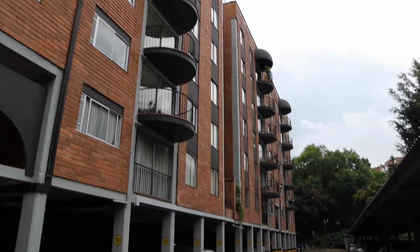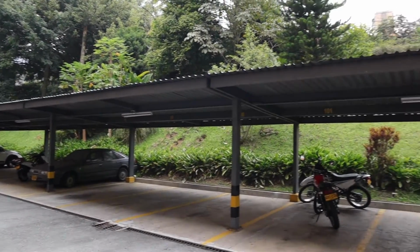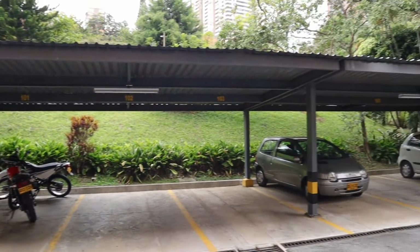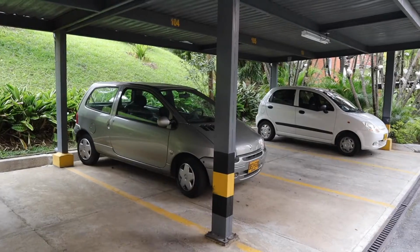This is really weird. This looks like an American apartment complex with the parking like this, where you've got the outdoor parking. That really makes me feel like I'm back in the States. Almost all the parking here is underneath the building, but this complex has so much space that they actually put the parking out on the sides like this, like they do in the United States, under these carports. I don't think I've ever seen this in Colombia.